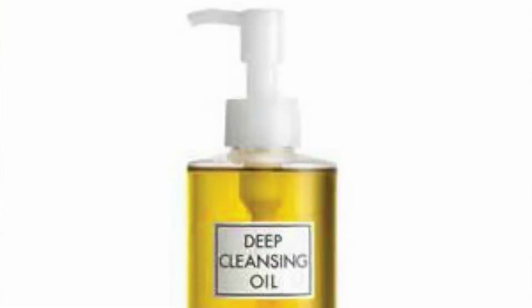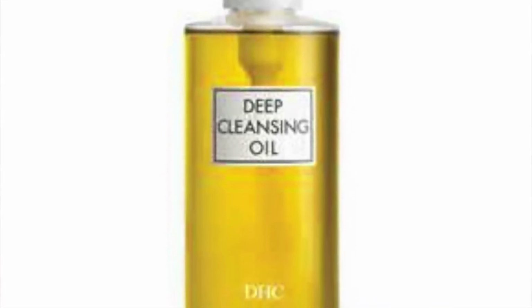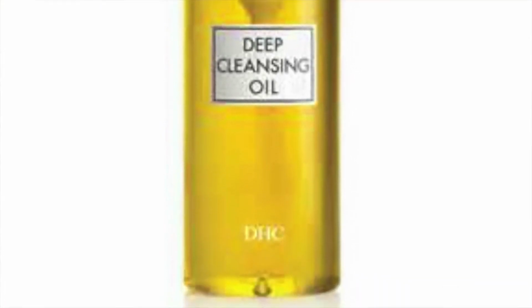It's the DHC, that's the brand. It's a Japanese skincare brand. It's not that popular, but a lot of people know about it. This is one of their best-selling products, and it's actually one of my holy grail skincare products to have.